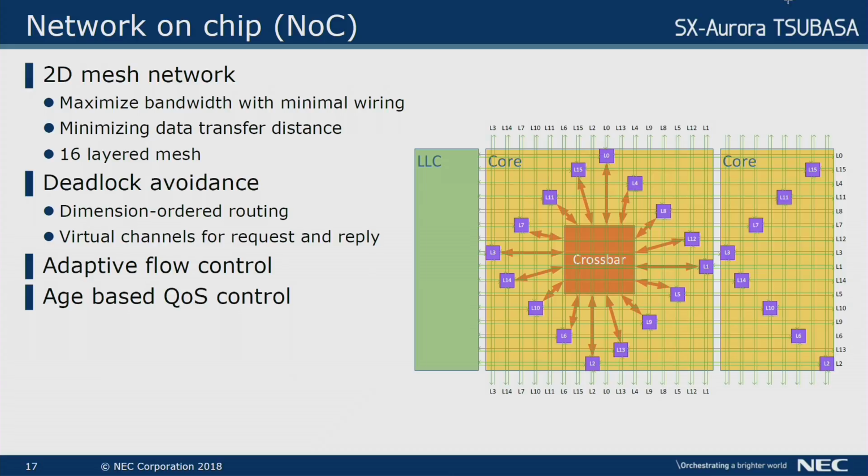This yellow box is core, and LLC and neighbor core is put at left and right side. And it is not written here, but another core exists on top and the bottom side. These green lines are network wires. And then purple boxes are put at the cross point of each layer. These routers are connected to crossbar in the core. To minimize the distance between crossbar and routers, we put routers in this diamond shape. And then they are connected to the next core, composing 2D mesh. So we implemented general features as a NOC, such as a deadlock avoidance feature or adaptive flow control or edge-based QoS.